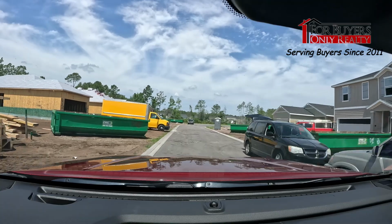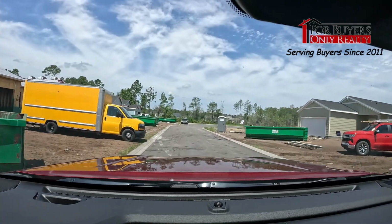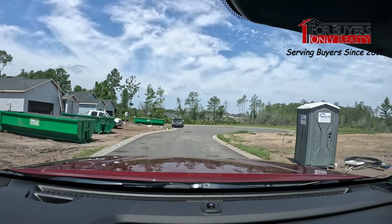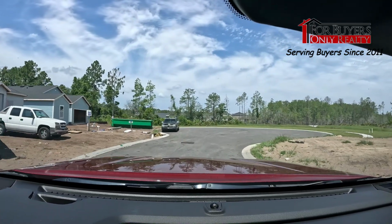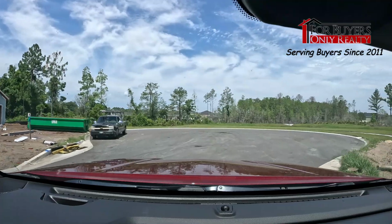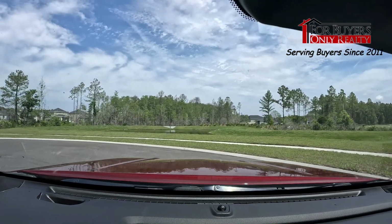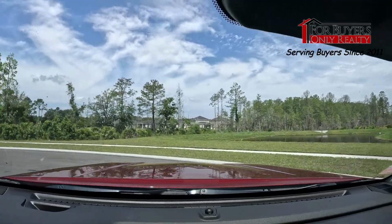But it's very cool because some of these houses on the left, we're going to grab the camera off the dash and we're going to take a little walk through them. I'm going to show you a couple of cool things. So if you're looking to get into St. Augustine, and specifically maybe this area, St. Augustine Lakes, give us a call, because we can give you a personal tour of the whole community, of course.